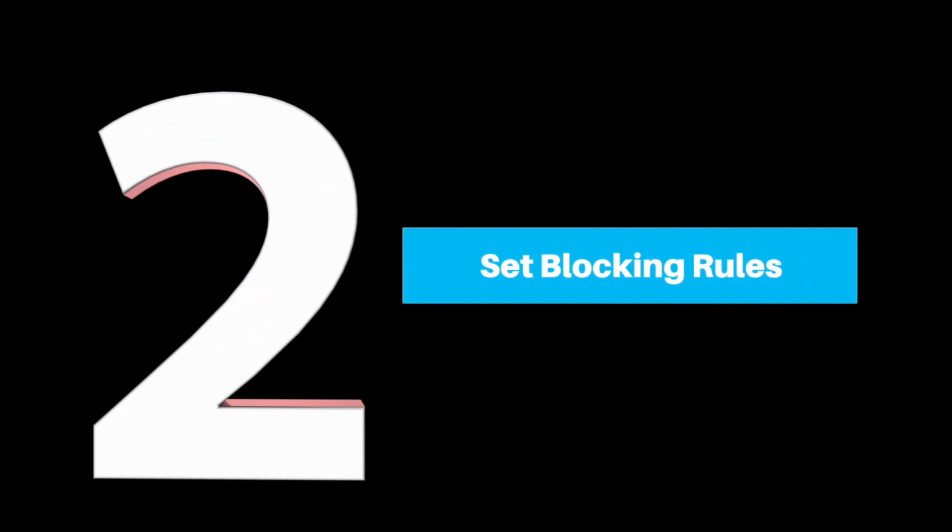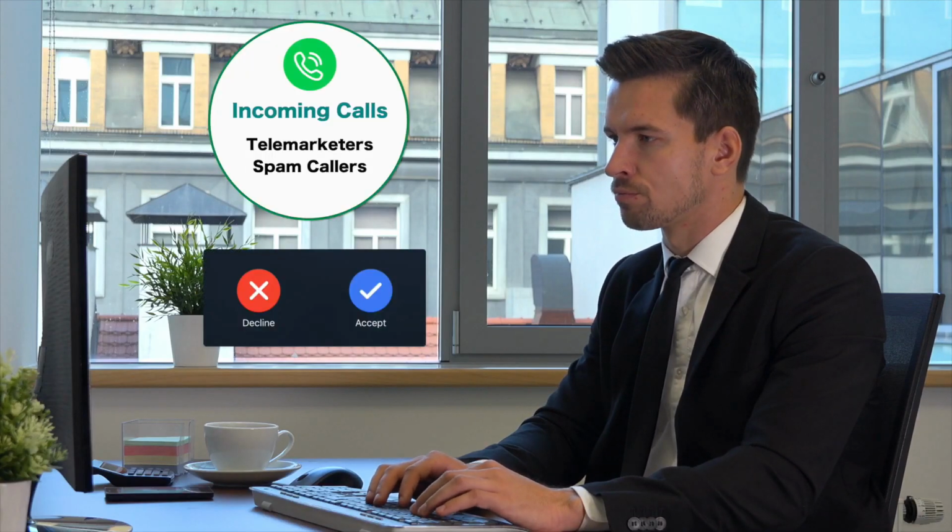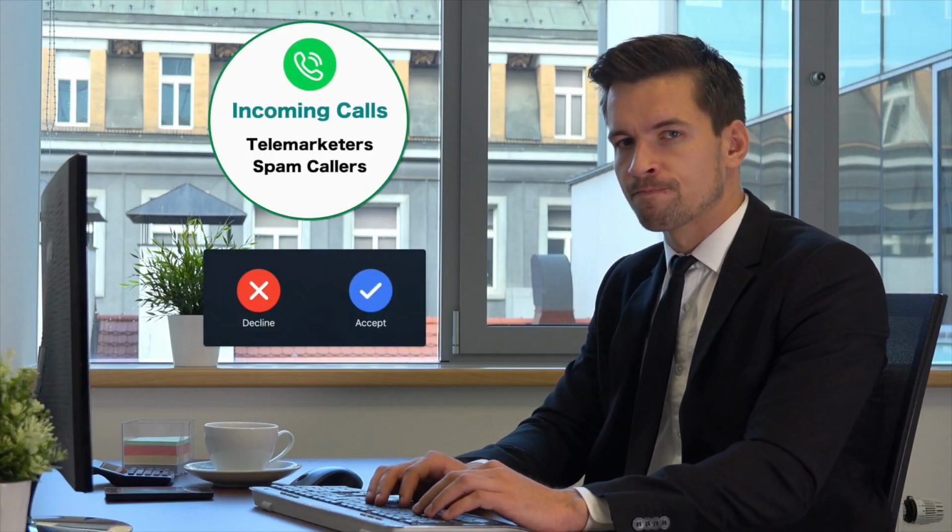Number 2. Set blocking rules. You can set up to 2,000 entries for blacklist and whitelist calls. That means that you can control who's allowed to call the GSC and avoid random spam calls or unwanted calls.